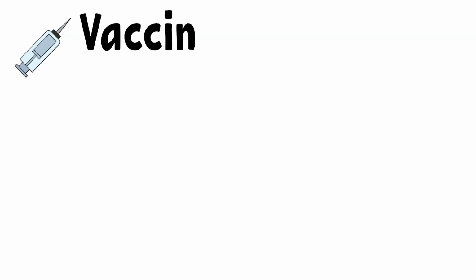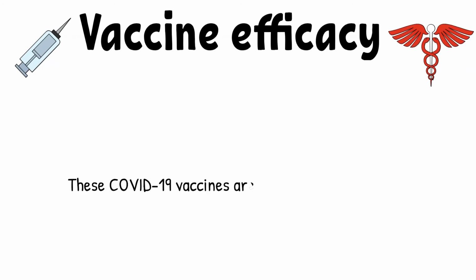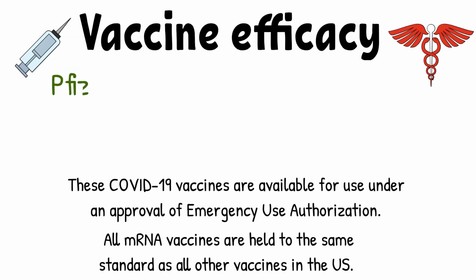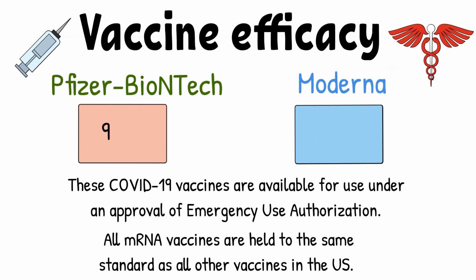Now, one of the most important things, and what a lot of us wanted to know, is how effective these vaccines are. Please keep in mind that these numbers came from preliminary data. The safety and the effectiveness of these vaccines are still being monitored. These COVID-19 vaccines are available for use in the United States under emergency use authorization. mRNA vaccines are held to the same standard as all the other types of vaccines in the United States. But what we know so far is that the Pfizer-BioNTech vaccine has 95% efficacy, and the Moderna vaccine has 94% efficacy.